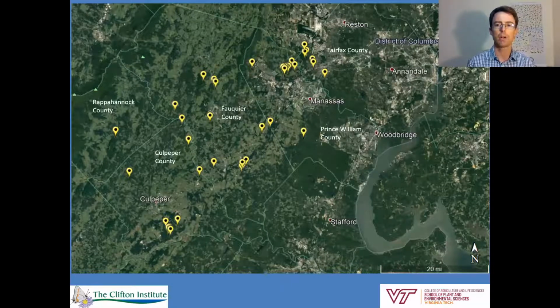So this is a map of our sample sites. We surveyed 38 sites in 5 counties: Rappahannock County, Culpeper County, Fauquier County, Prince William, and Fairfax. And these sites, as you can see, cover a big area. We found them in a whole bunch of different ways.